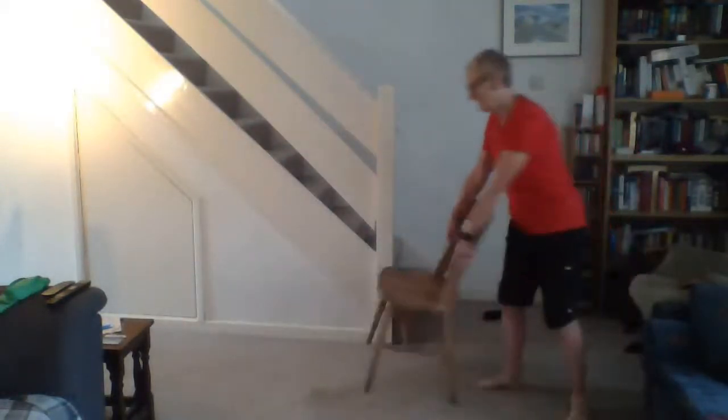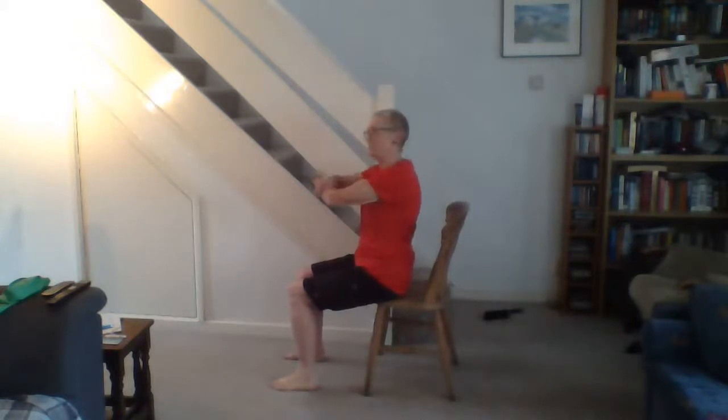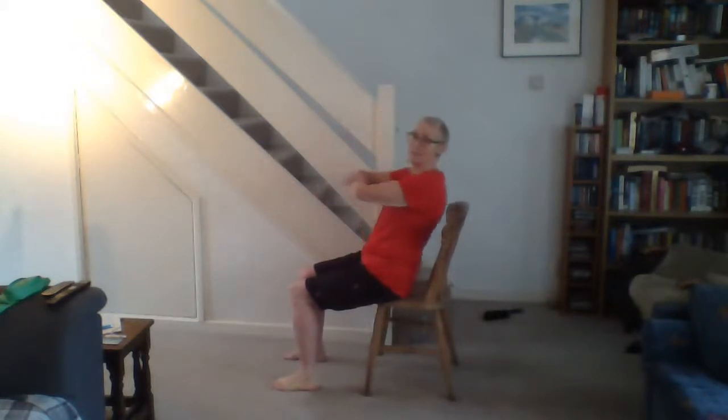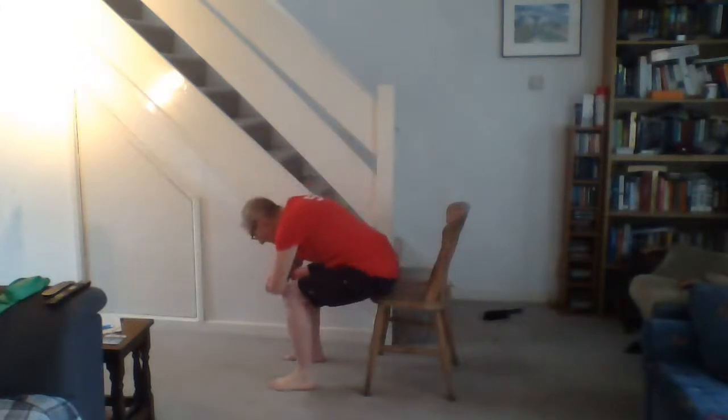Abdominals. So you need the chair. Sitting, knees at 90 degrees, ankles under your knees, sitting right forward in the chair, hands here so you're not tempted to use them. And then you're going to sit back, just brush the chair. Don't use it to support yourself. And then we're going to lean forward a bit.